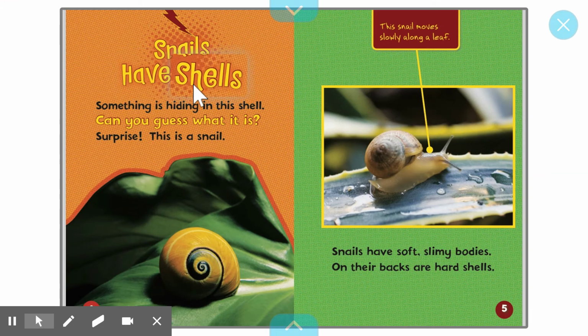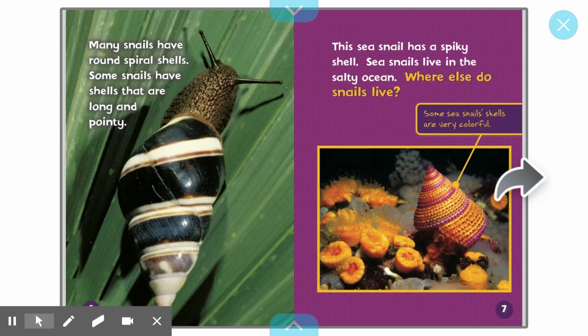Snails have shells. Something is hiding in this shell. Can you guess what it is? Surprise! It's a snail. This snail moves slowly along a leaf. Snails have soft, slimy bodies. On their backs are hard shells. Many snails have round, spiral shells. Some snails have shells that are long and pointy.